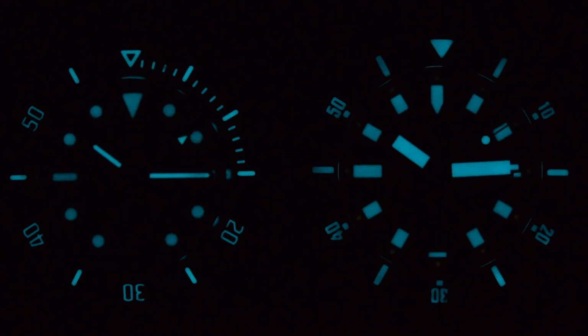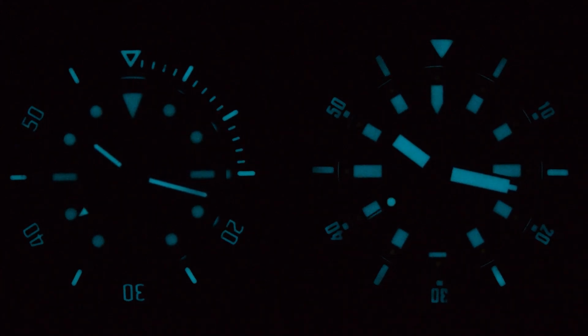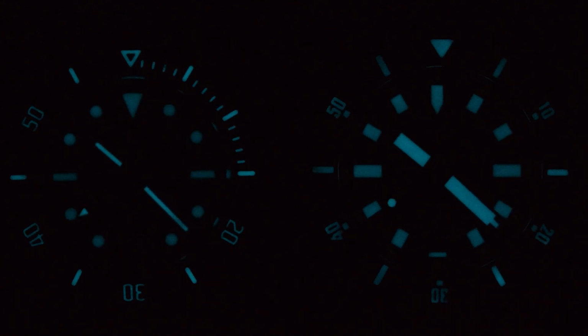Turn the speed up on these and both performing very strongly after 20 minutes. Keep going for another 20 and both watches still performing very, very strongly. But I reckon you can tell which way this one is going already, can't you? The lume, by virtue of the size of the hands and the size of the indices, is giving a stronger performance, I think, than the Steinhardt. The Steinhardt definitely doesn't embarrass itself, but let's slow this one down just before the hands overlap.